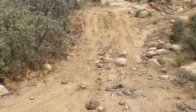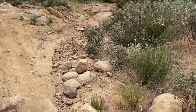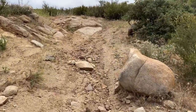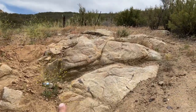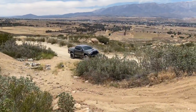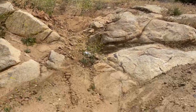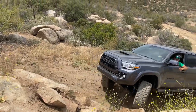All right, so I found this spot right here where I feel like the Tacoma is probably gonna struggle because of the way these rocks are set up. So I feel like right here is where it's gonna be spinning. Let's try it out, let's see what happens. Hopefully I can make it up, though so far I haven't had the need to use four low, but I feel like right here, I think I will have to use four low. Let's see if you can make it up this one. It's a pretty steep rock right here.